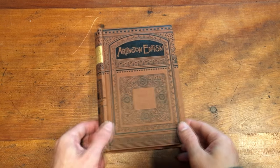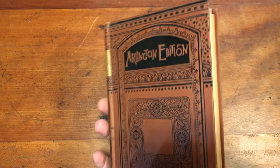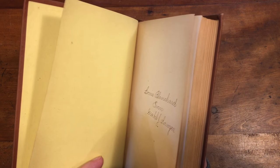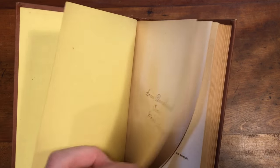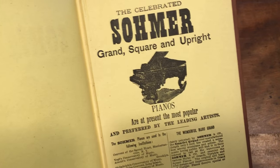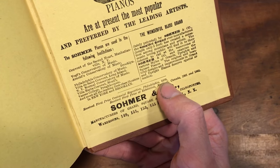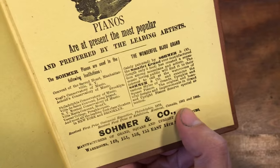This is an old antiquarian book. It's Tom Brown's School Days, the Arlington edition. No copyright in this, but I put it up as late 1800s because I purchased this in a book lot of books, pretty much all from that period, about 1870 to 1890s. It's an interesting edition. The thing I like about this copy is it has this grand piano advertisement in the back, which is just kind of cool. It says here 1876, so that kind of validates the date that I put on this book.